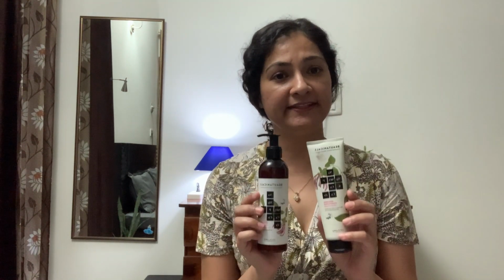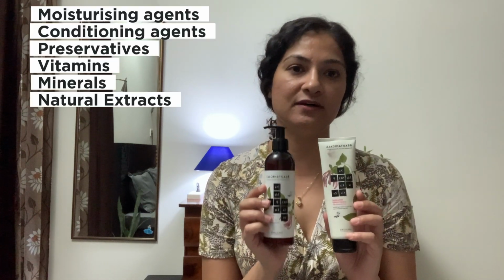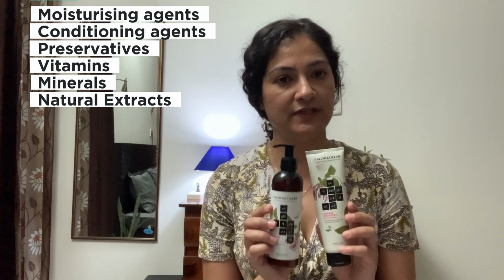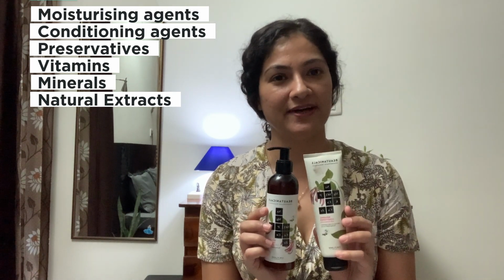To wrap up the ingredient analysis, I can say that Oriflame Botanicals shampoo and conditioner contains a blend of moisturizing agents, conditioning agents, preservatives, vitamins, minerals, and natural extracts. Before delving into the product performance, I would like to mention that I have thin, curly hair, dry and dandruff-prone scalp, and sensitivity to SLS in shampoo.